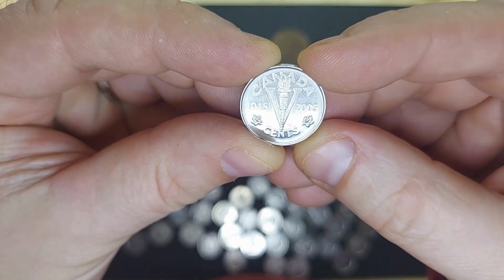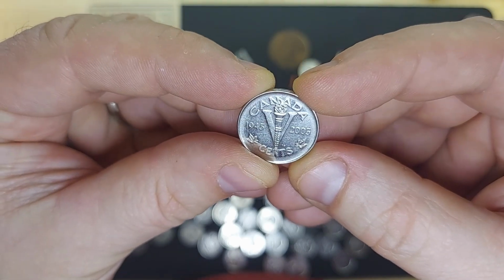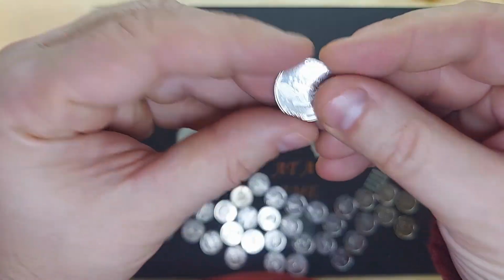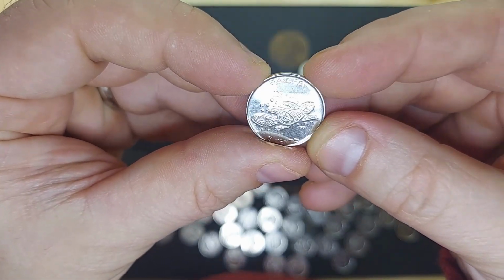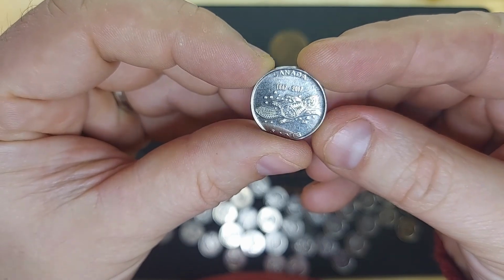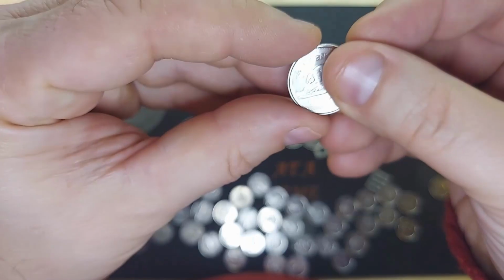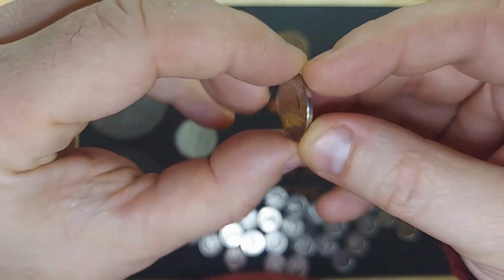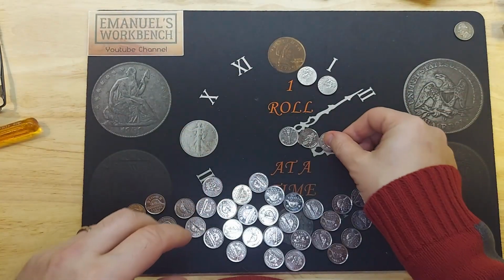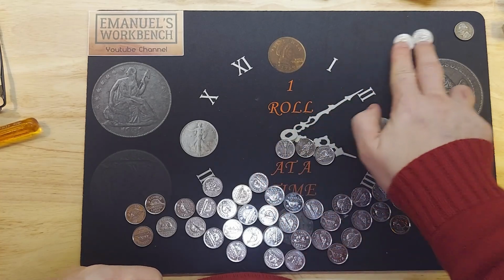So there's the 2005 60-year anniversary of the end of World War II, which is cool. I like it. It brings back the same theme as the old V-nickels. And here's the 2017, the 150th anniversary since Confederation for Canada. That's a stylized beaver. And finally, this one is the Golden Jubilee of Queen Elizabeth II in 2002, which has the double date on the bottom. So these are 3 commemoratives that we find often enough. But finds in roll number 2, 2 more Americans.